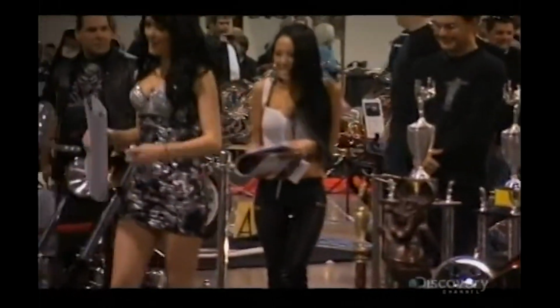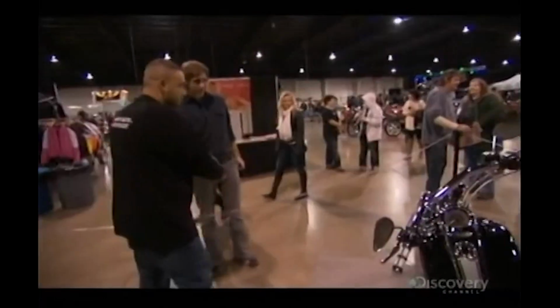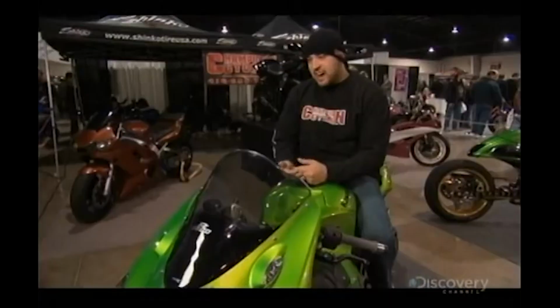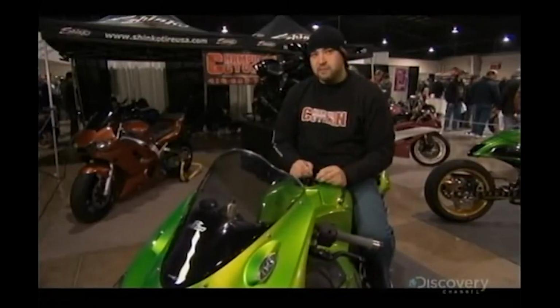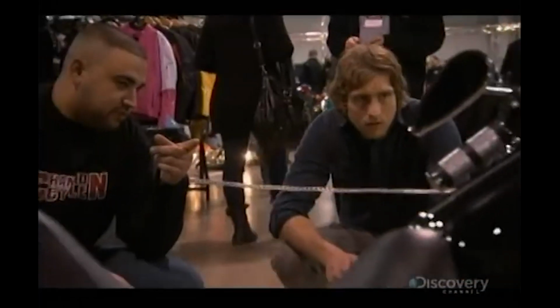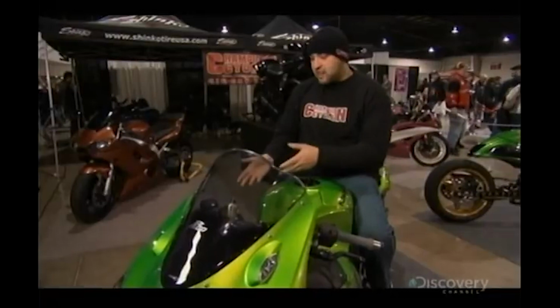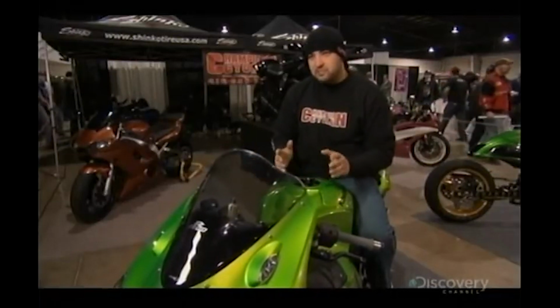While other builders are using every trick in the book to get their bikes noticed by the judges, Danny has an old-school approach. I stand by all my bikes and talk to everybody about what the bike does, how it performs, answer any questions anybody has. And nobody says to me, hey, how's that rug do underneath the bike? You know what I mean? They're asking me about the bike.